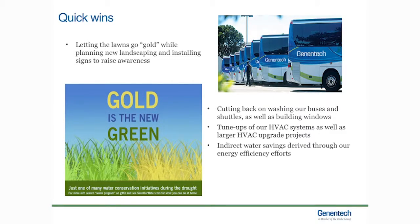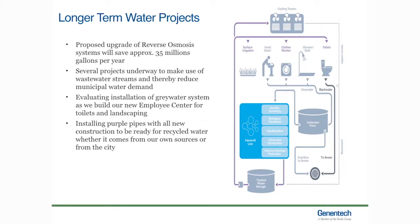Like other people were talking about, we stopped washing our buses. You've seen all of our Genentech buses probably running around. So they're a little dirtier these days. And we continued to implement some of the other things that I talked about from the Best Buildings Challenge. The longer term projects, so mostly manufacturing, but some other ideas as well.